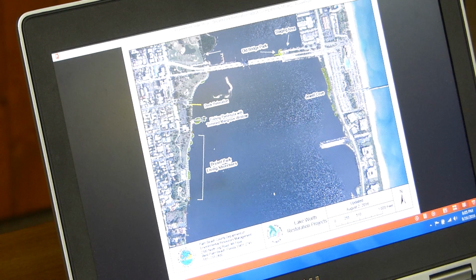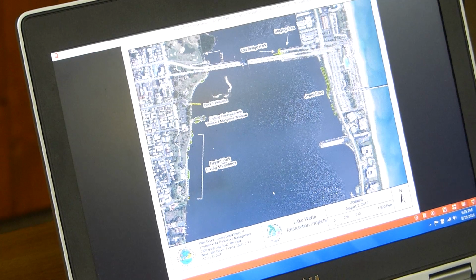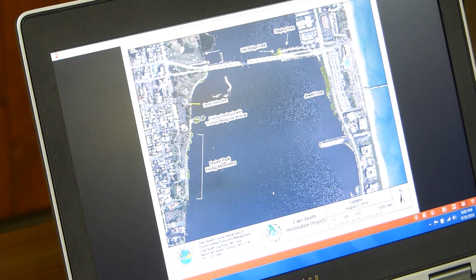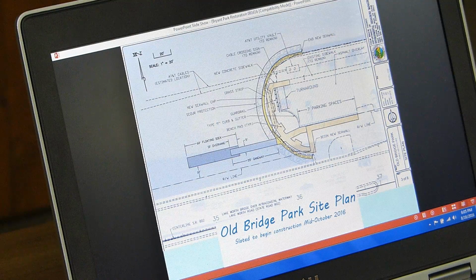Back over on the western side, we relocated a dock from the original docking facility up at Snook down to the public boat ramp. And south of that is what we're proposing to do in the next 2 phases of the project. So first, before I get into that, here's the site plan for Old Bridge Park. Again, that's a mid-October construction.